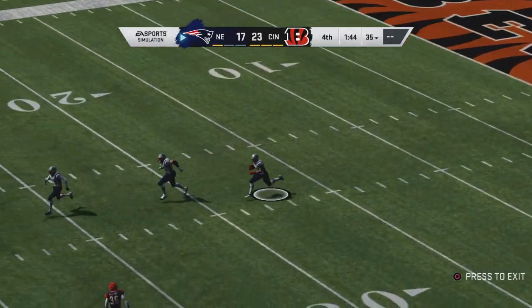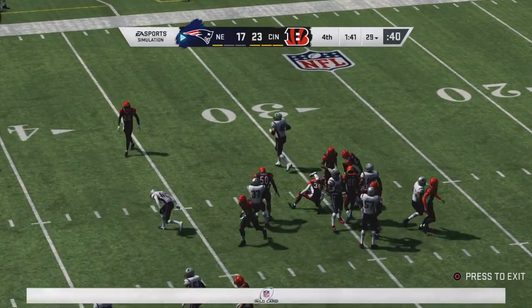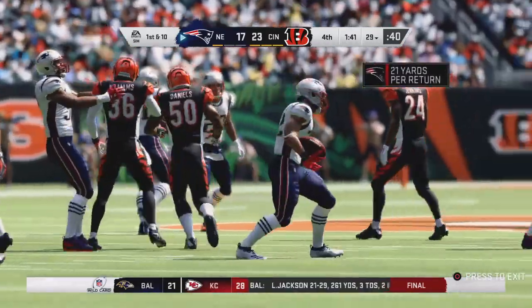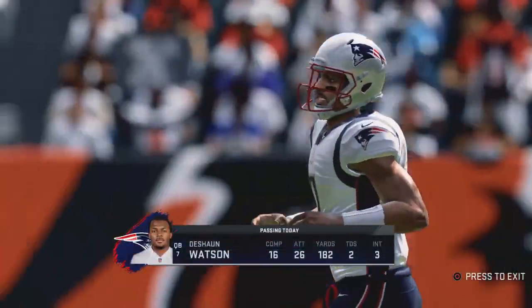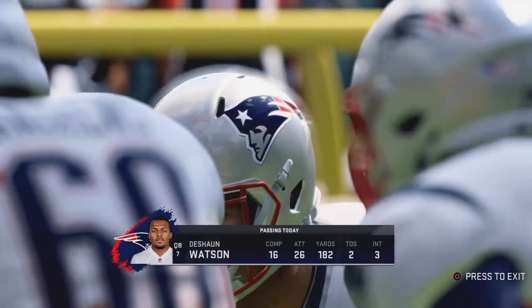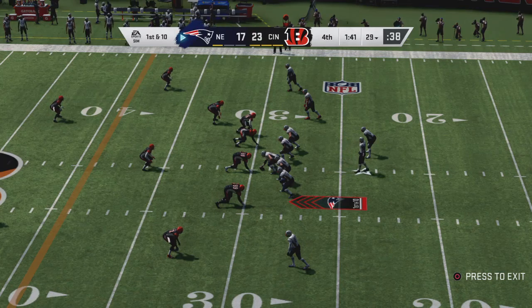This one fielded at the 5. And a good return as he'll be stopped just shy of the 30-yard line. So Deshaun Watson in the offense. Down by 6. Just over 1:40 to play. It's got to be a touchdown here, and that won't be easy. On the road in the playoffs as they've got it with a first down.